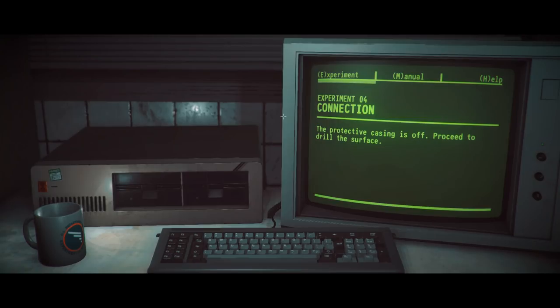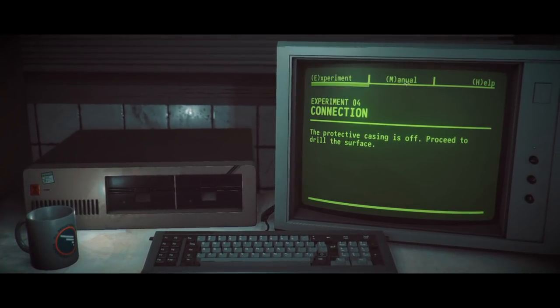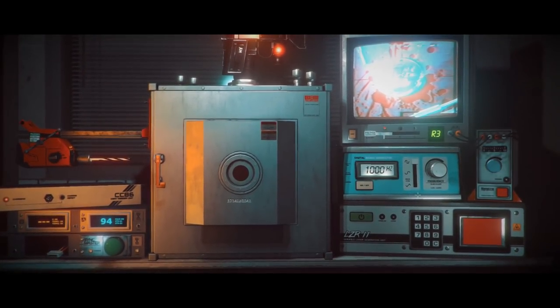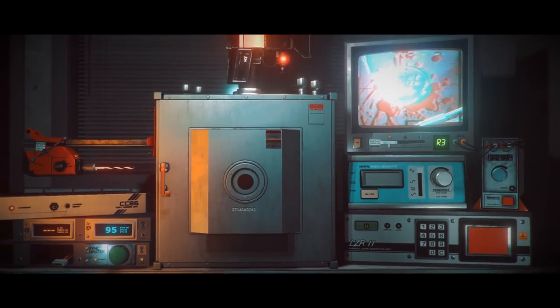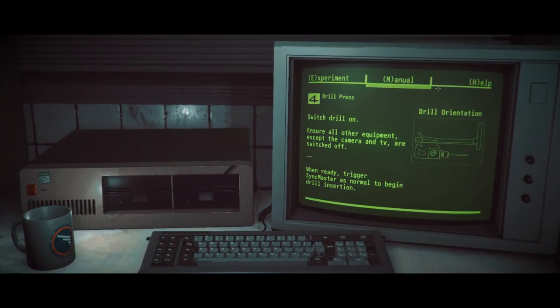The protective casing is off. Proceed to drill the surface. The heart was the protective casing? Okay, well, let's turn this stuff off now. What's that underneath? I wasn't sure what this is. Is that just like an orb of some sort? Drill press. Switch drill on and drill all their equipment except the camera and TV are switched off. When ready, trigger sync master as normal to begin drill insertion.